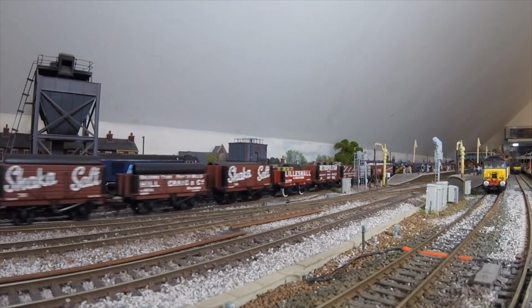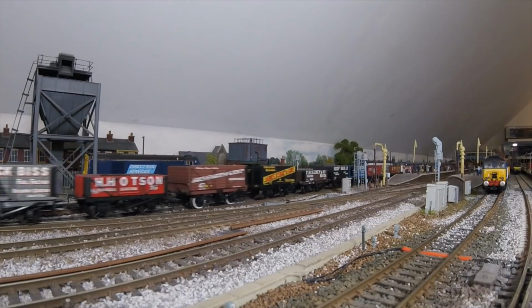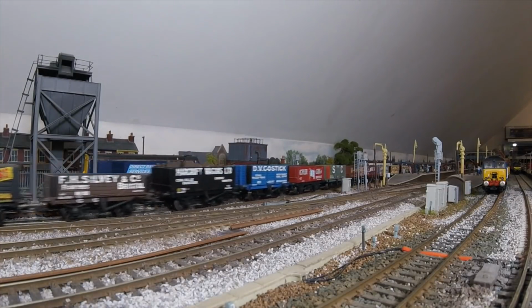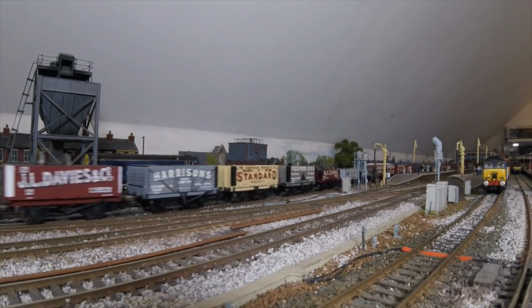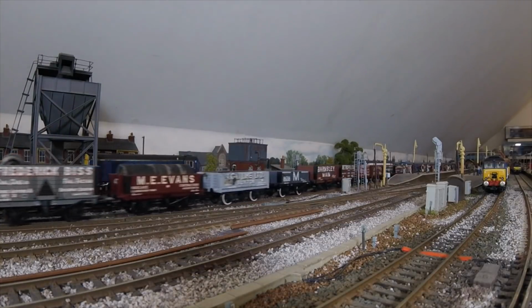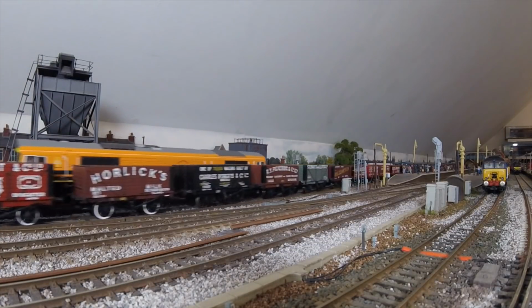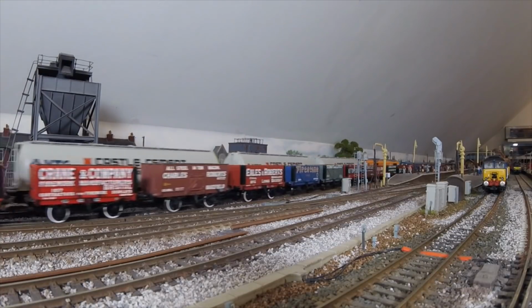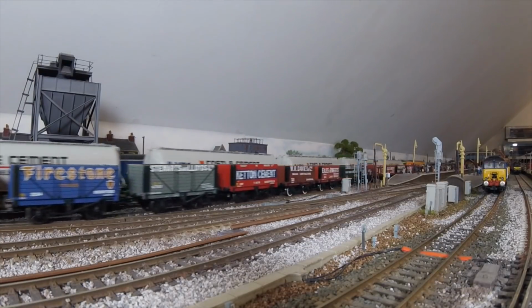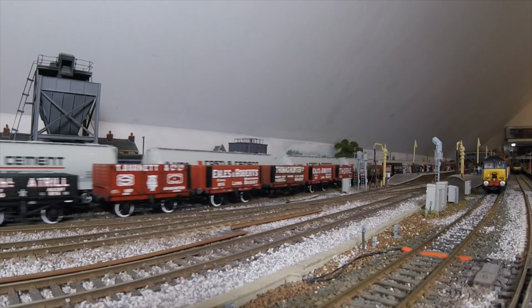Half the wagons on the train are loaded, and the ones at the rear of it, or the other half, should I say, are empty. The old Garratt doing what it was made for.